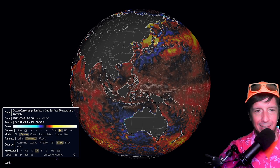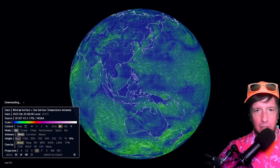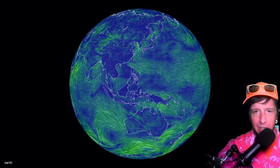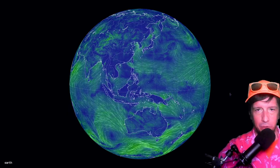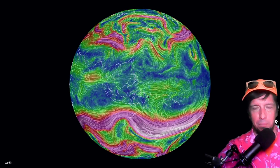Anyway, let's blast through our... Man, look at all the cold water around Australia there as winter has recently arrived. And here is the surface wind scenario for the eastern world. So that's the surface wind scenario. Here's the jet stream scenario. We've got the jet stream blowing backwards here over the northern Indian Ocean, the Bay of Bengal.